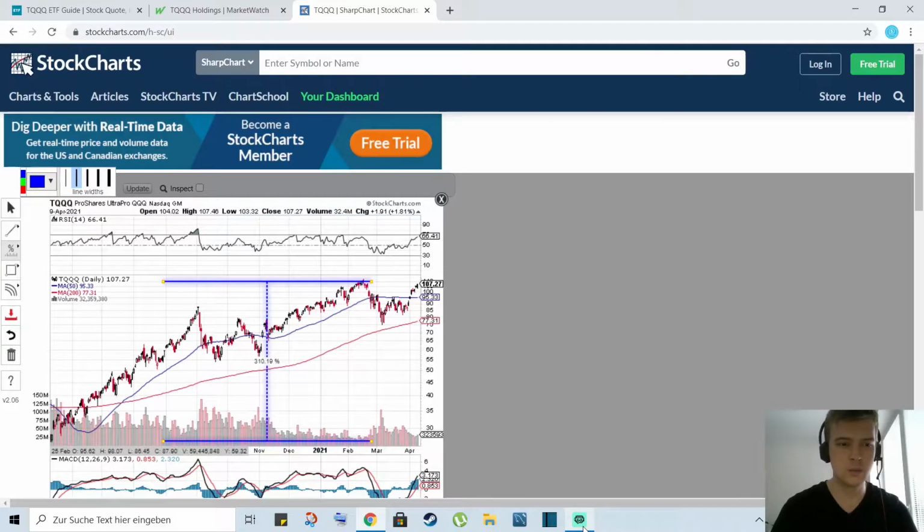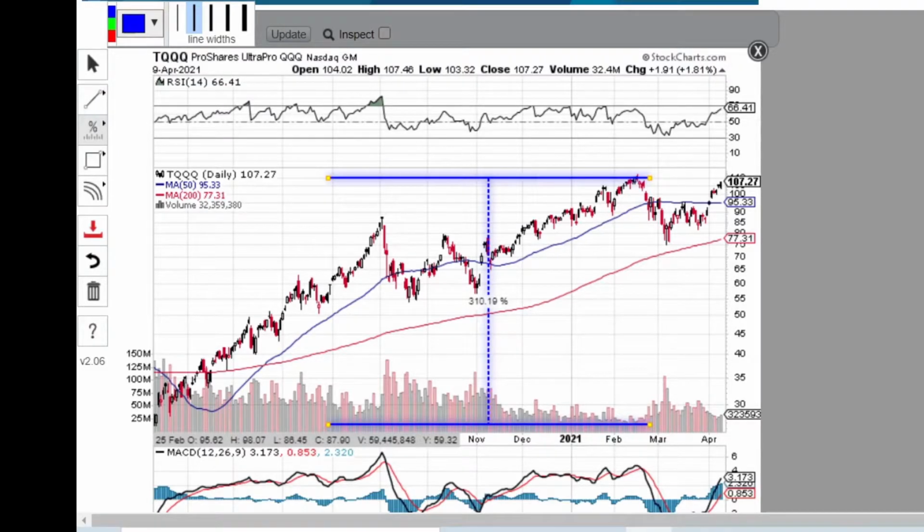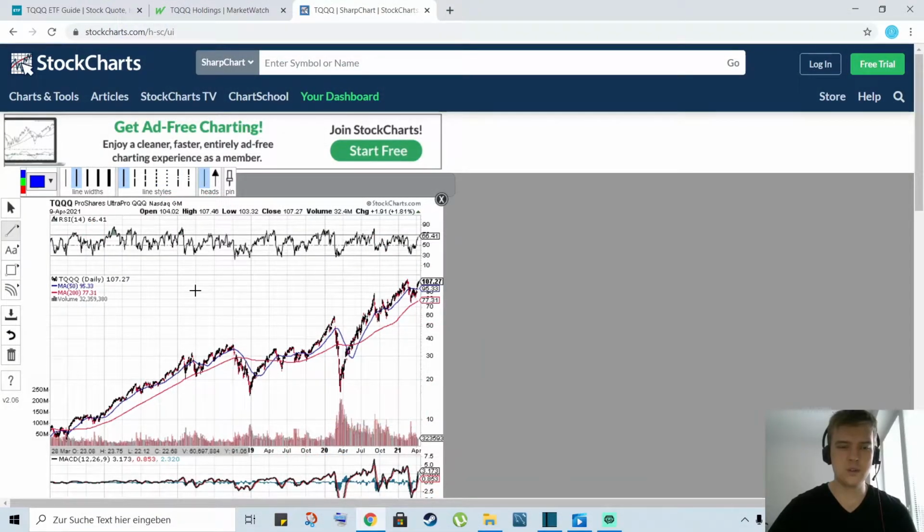Today we're gonna talk about trading TQQQ, which is a 3x ETF, which I usually trade, and you can make a lot of money trading this ETF. For example, when we look at this 1 year chart, we can see that in 1 year you could make more than 300% trading TQQQ. Let's go quickly through this trading strategy.